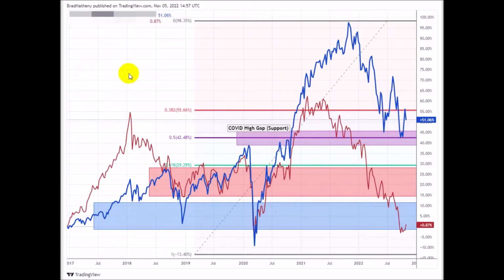We're going to start with this custom U.S. to global market index chart to highlight the strength in the U.S. markets over the last week and a half here. This is a weekly chart. You can see we've rebounded off of these deep lows down here, back down near my COVID support area. We've seen a nice solid rebound.